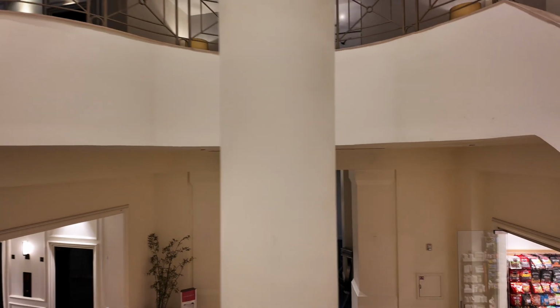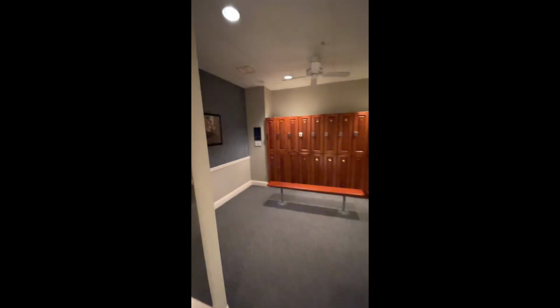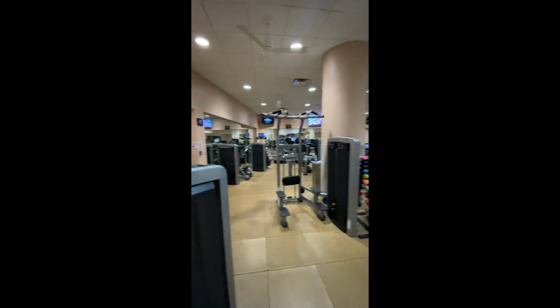These stairs lead up to business meeting areas and business rooms, as well as the gym. And the gym was very solid. It had a lot of equipment. And of course, I had to get a nice little workout in and get a nice little pump in.